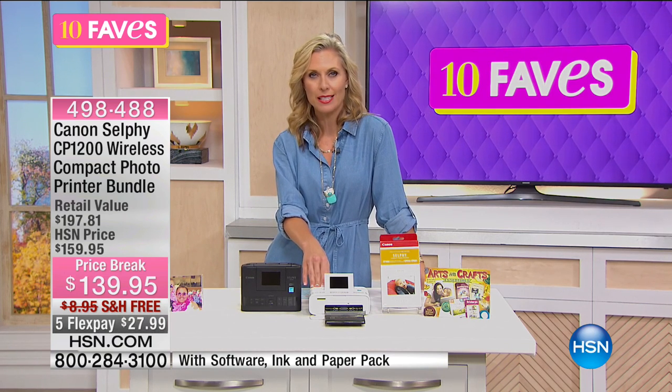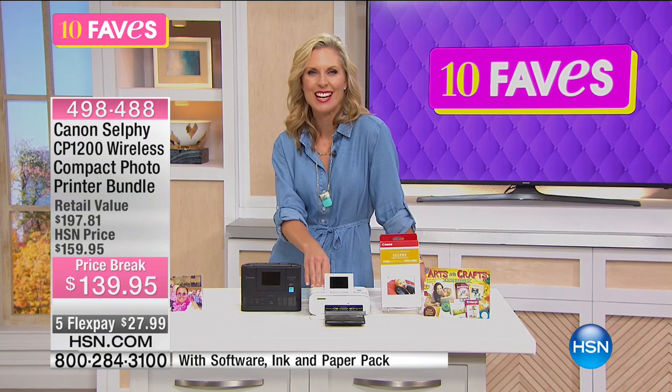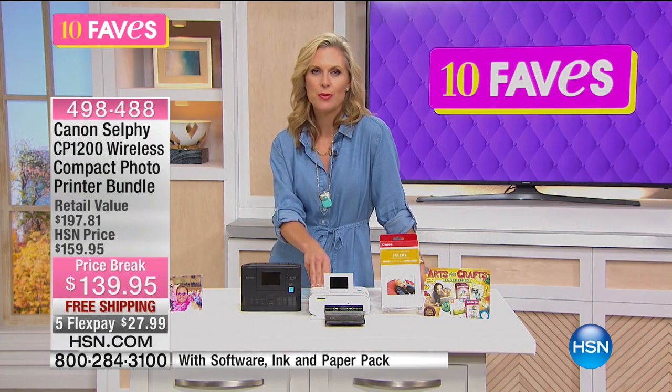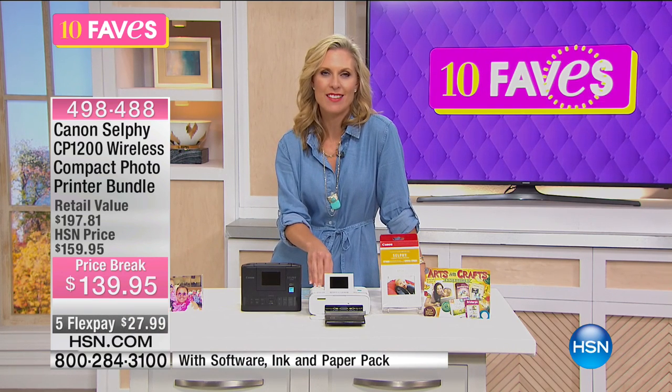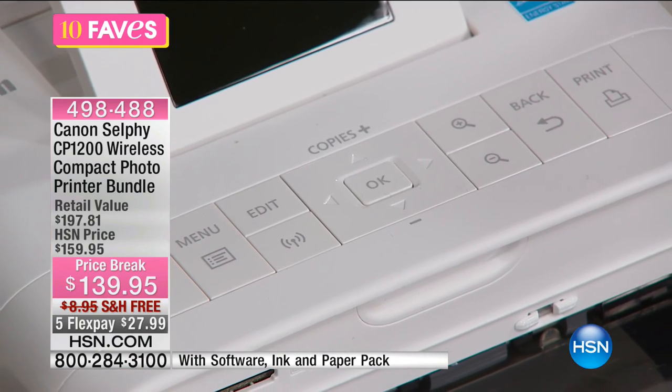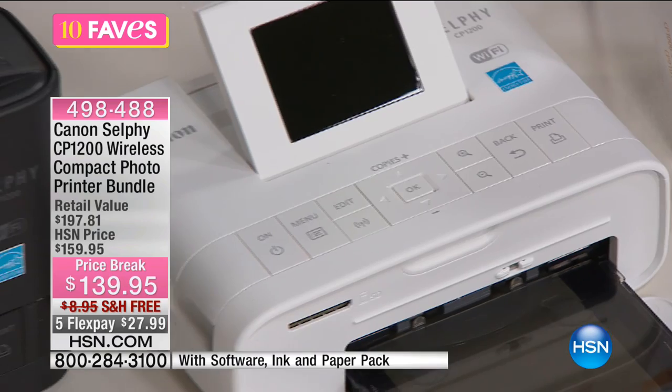$139.95, so a great price on this. And we originally had this at $159.95, so great little price break there for you. And you also have the 5 flex pay, so you can get this home for $27.99. Great item, perfect to go back with all of your crafting tools that you've been picking up today.